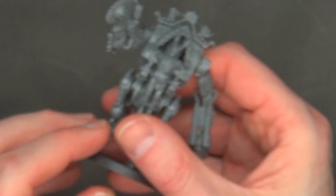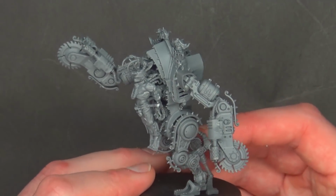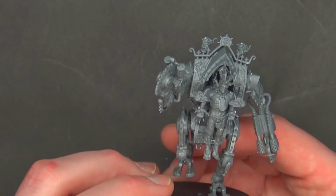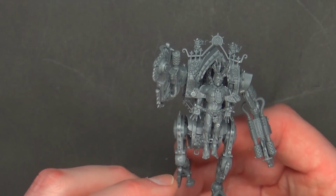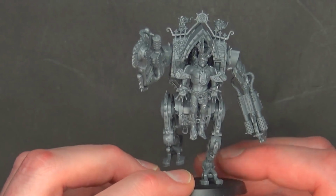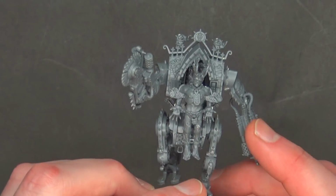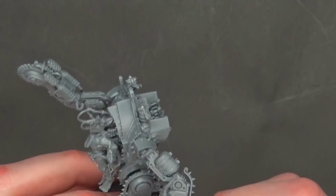And last but certainly not least is the Penitent Engine itself. This model goes together very well, but there's always a but, right? There's going to be a lot of flash to trim down all around these areas of the legs, all around the arms. The flamer is actually kind of weird.